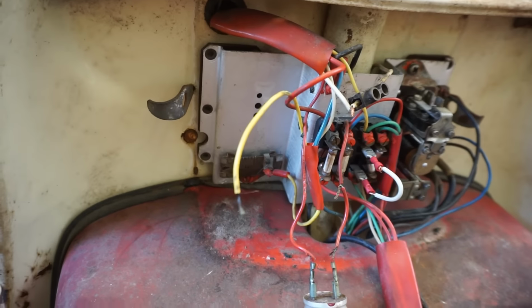Crack that one loose. That one's got a big jet in there. Clean that out. And there's one more right here. Crack that free. Looks like there's a little plunger in there. All right. Now we're just going to spray through everything with some brake cleaner, compressed air, and this will be good to go. Pretty simple carb, not much to it.